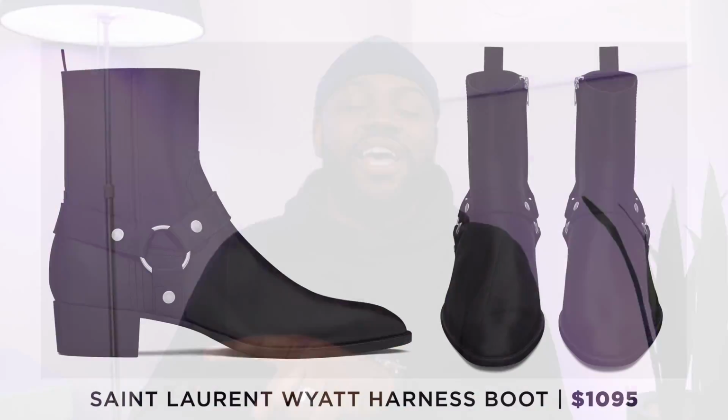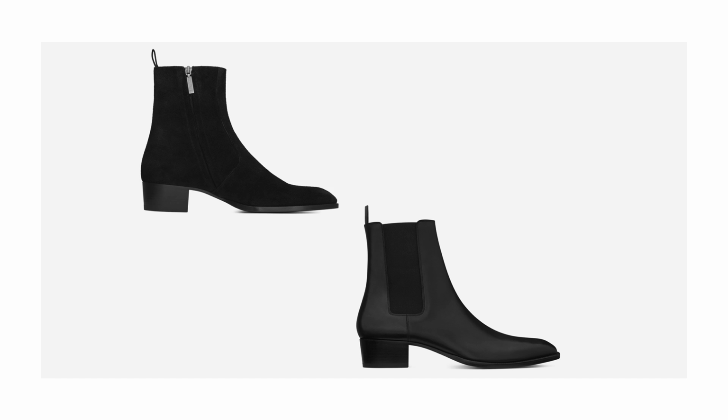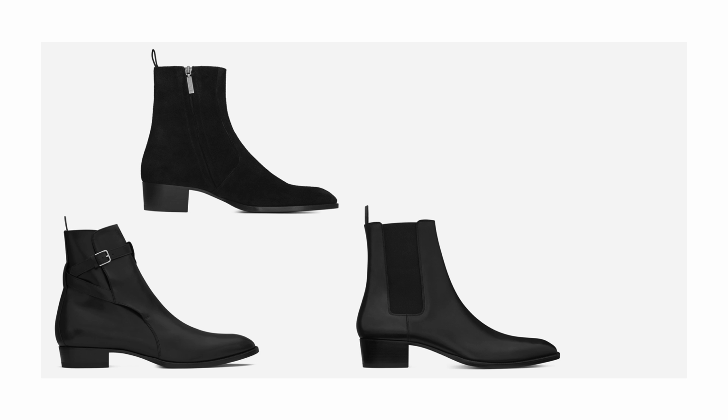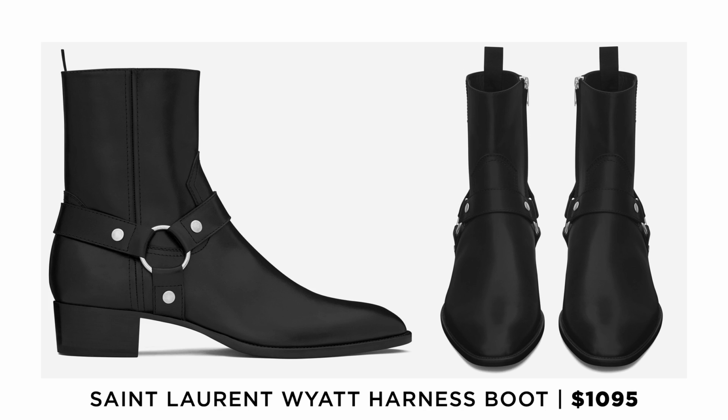Now, last but not least on this list, number 4 is the SLP WYATT boot. SLP standing for Saint Laurent Paris, aka YSL. And as you guys know, if you're into boots or you're just very familiar with fashion, they're one of the most popular, if not the most popular, stacked heel leather Italian made boot. However, as you guys also know, popular isn't necessarily best, right?